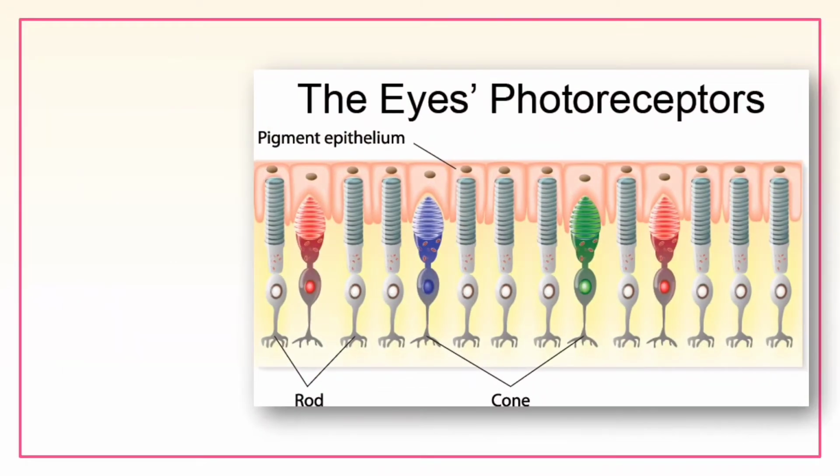Now, let's take a closer look on the two different types of photoreceptors in the human retina, the cones and the rods. Looking at their shapes, the origin of their names becomes quite obvious.